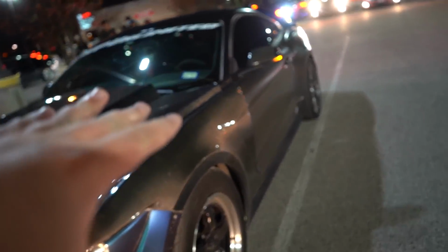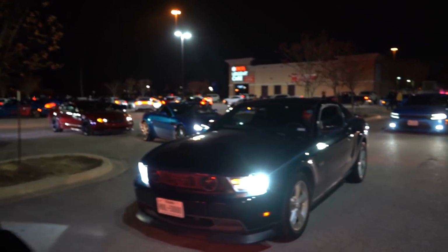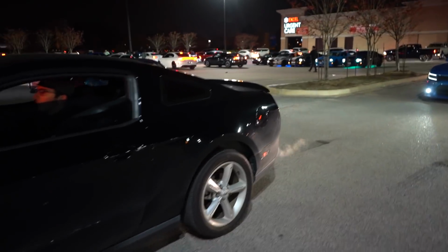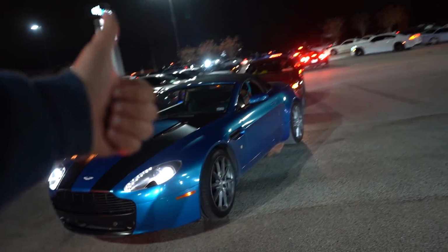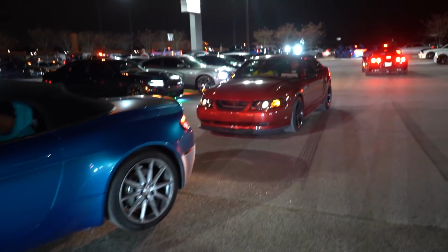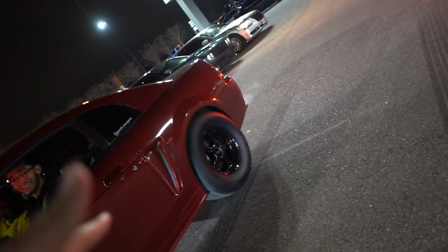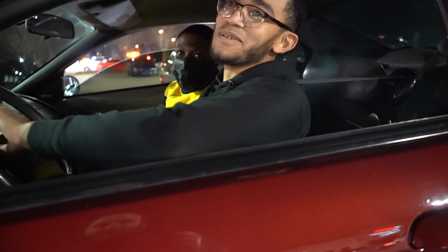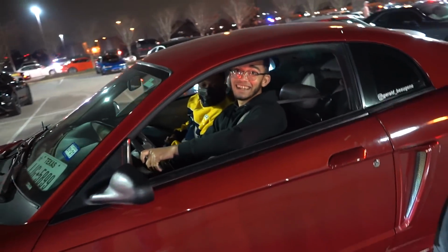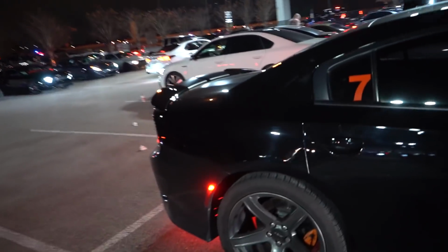He got the carbon fiber hood, the carbon fiber fenders, and the color shift bumper. Wait, there's an Aston Martin here. Why is there an Aston Martin here? This color's nice though. I like it. Very nice, sir. And we got a new Edge. That's a lot of tire. What's under the car? Is it a secret, or can you tell the vlog what's done? It's gonna be a secret for now. Gotcha. So that just means like a 1,000 shot of nitrous, right? We got the Bullet. Lots of stuff.